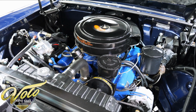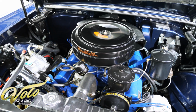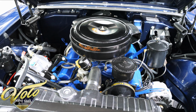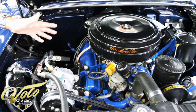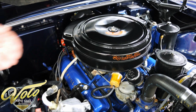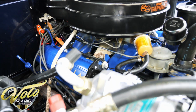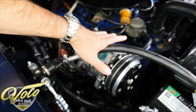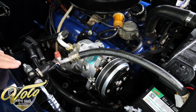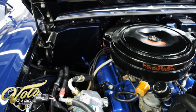So that's actually the original VIN number matching 364 V8, makes 300 horsepower. It's been completely rebuilt. Again, all stock. You know, the air cleaner, the valve covers, the manifolds, all look stock. And then here's the modern AC. It's a vintage air system. So of course that's upgraded, but everything else is painted nicely.